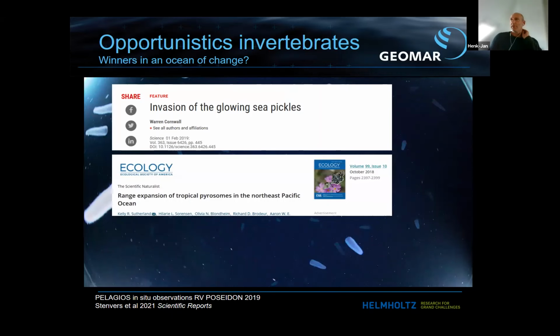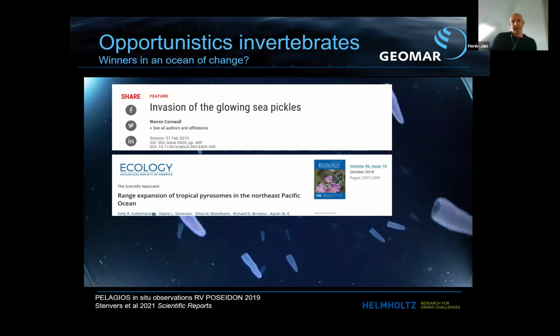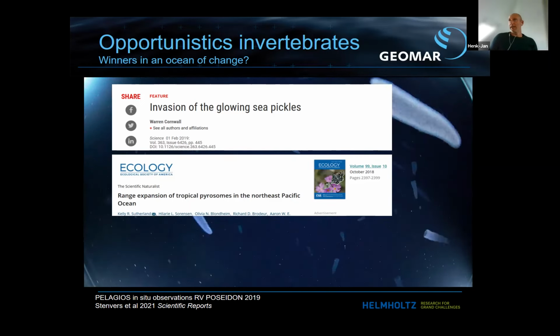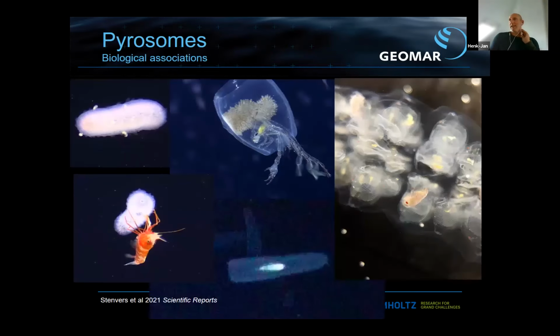And they're also very interesting because in the Pacific, they're now known to actually expand their range into more northern areas. And they're also referred to as glowing sea pickles because they make their own light, or they're bioluminescent. But off Cabo Verde, we found actually that they're also very important in the middle of the water column for other organisms. They create substrate of various crustaceans to live upon.